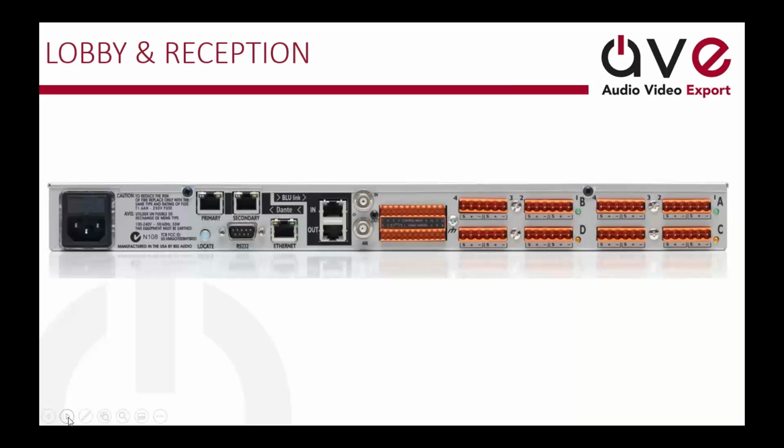So distance really is not a limitation with Dante, which is awesome. Jose, what are the limitations of Dante that we've got here? Is it channel count? What are some of the pros and cons of the BluLink, which we've got here, versus Dante?